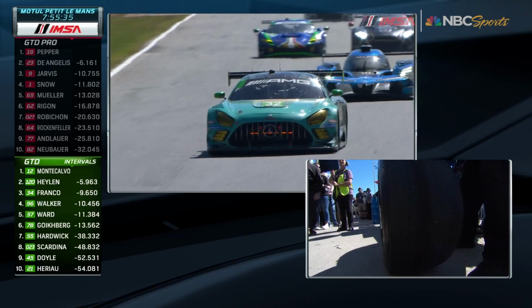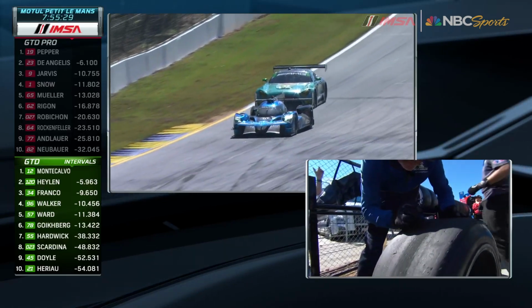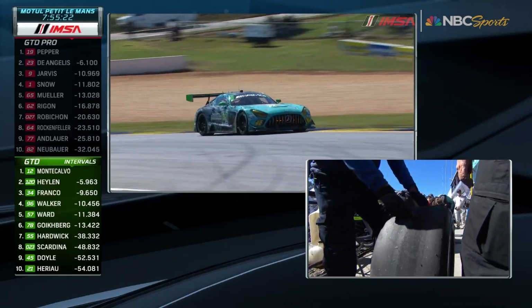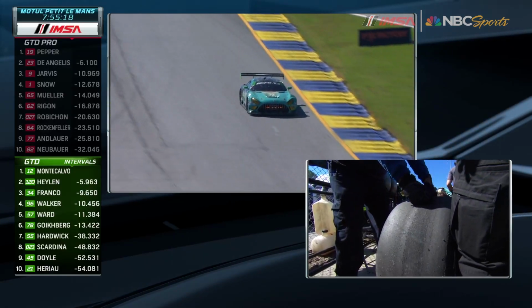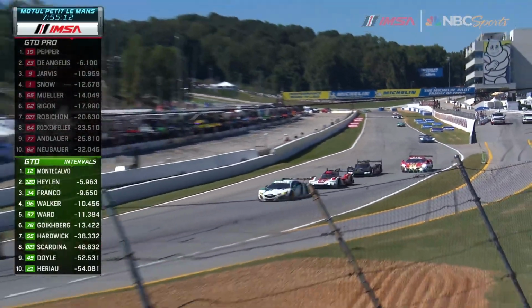Well, they certainly had a less than desirable situation on their hands. This is the left rear off the 32 car. The Michelin tire tech guy is working on it and examining it right now. Basically, a strip of it delaminated and came down to the cord. So tire wear has been a concern for several teams in the GT ranks this weekend. This is as bad as I've seen. We don't normally see the Michelins wear out quite this much, but this one definitely wore out on the 32.